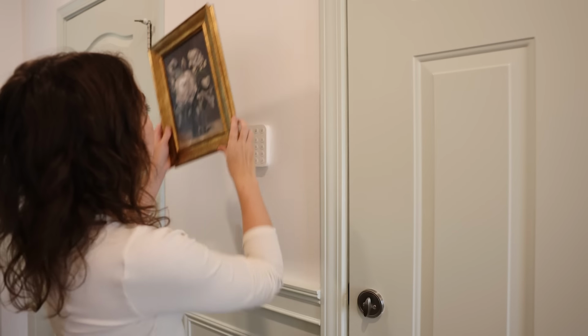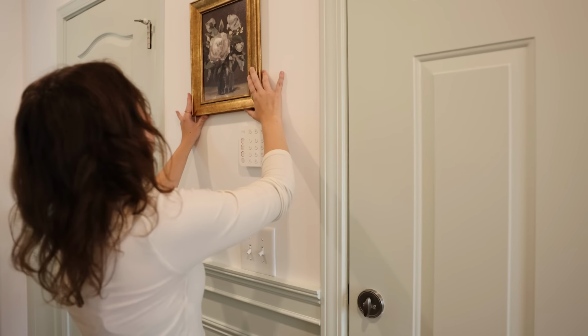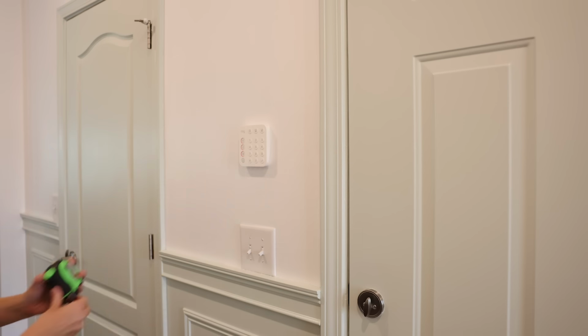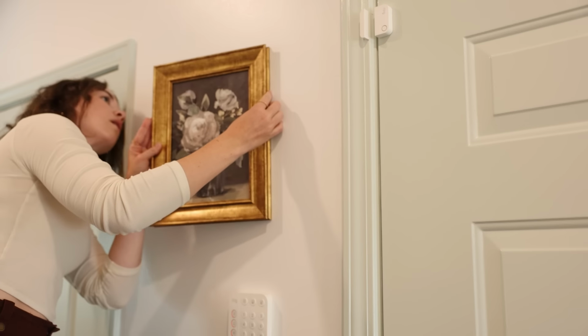So let's do one last print. I'm thinking over on this wall would look nice. We have to work around the alarm system. Maybe up just a little bit more. Just make sure that's centered. Then that just leaves our entryway table, so let's style that up, and then I'll show you the completed hallway.